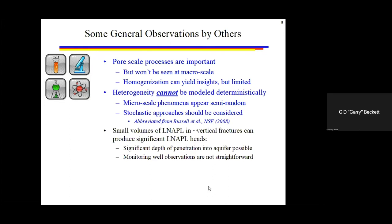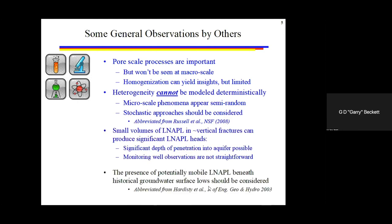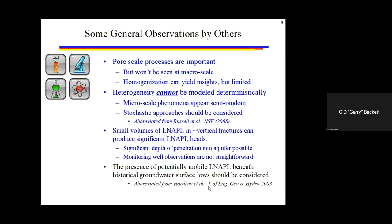That's quite good. Other interesting things in hard rocks: small volumes of NAPL in fractures and void spaces can at times produce significant NAPL heads and cause behaviors in transport and distributions that are not expected. The presence of potentially mobile NAPL beneath historical groundwater surfaces is also a possibility under certain release and driving pressure conditions. That's abbreviated from Paul Hardisty's work some years ago.